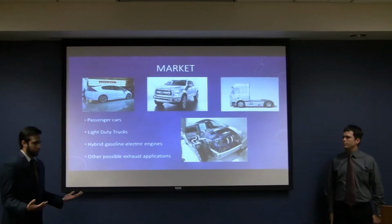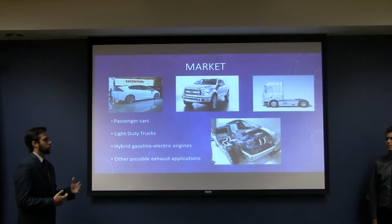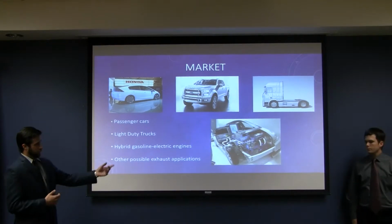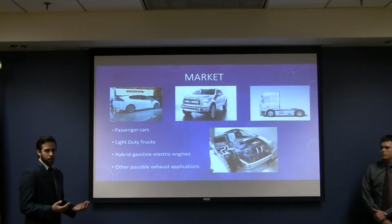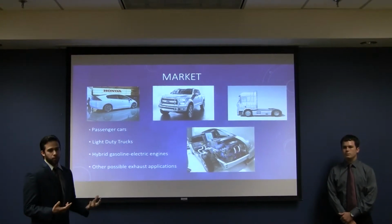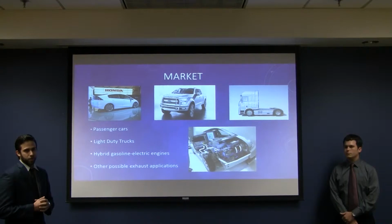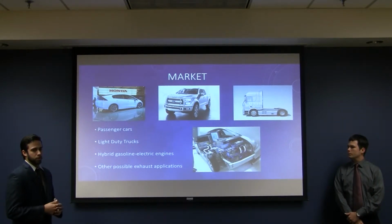As far as market, there's a huge market for hybrid engines. We have passenger cars, trucks. This is a picture of a Prius. So right now, Prius are the most commonly bought hybrid vehicles. And as far as trucks, that would be a really good market. Trucks transfer the products for almost every store in the U.S. And it'd be good to tap into that market as far as hybrid technology.